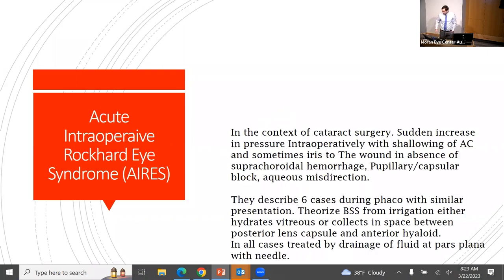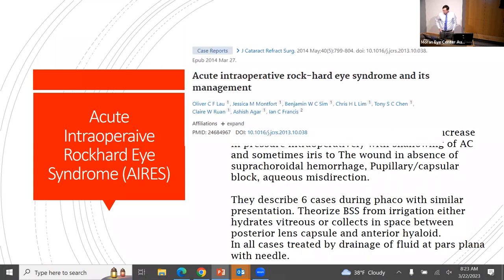So acute intraoperative rock hard eye syndrome was described in this case report. They coined the term. They had 6 cases, and it was during cortex removal. The thought was that the irrigation went behind some loose zonules and either hydrated the vitreous or created a collection of fluid between the posterior capsule edge and the hyaloid face. So they took a needle at the pars plana, stuck it in, aspirated some fluid, and the eye softened. That's how they treated it.